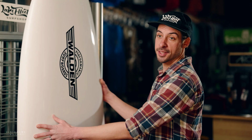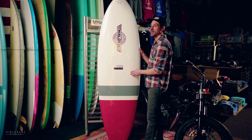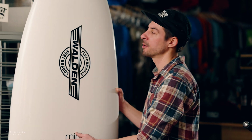And as we discussed, a factor that makes the board work well here for the Great Lakes is a lot of volume. If you look at this board, it's only 6'10", but it has 67 liters of volume. If you look at that rail line, it's very thick and has a ton of buoyancy. That volume is also going to help us get into that wave and make it easier to ride and connect those sections on our less energized and less buoyant water.